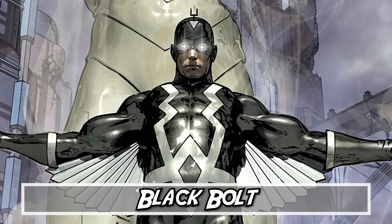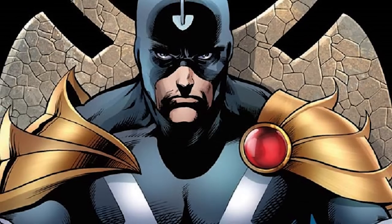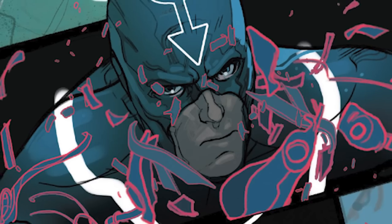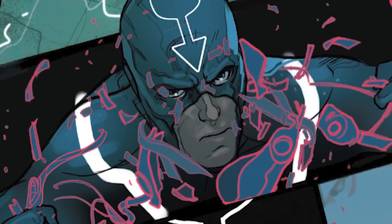Number 3, Black Bolt. Oh my goodness, I love Black Bolt, but I cannot get over the tuning fork on his head. Overall, I would say his costume is pretty cool and sleek, although it kind of looks like it would be challenging to get into, honestly. Is Black Bolt bald, by the way? I don't think he is. If he's not, he must have to smooth his hair down every morning and then put a cap on before he pulls the suit on over his head.